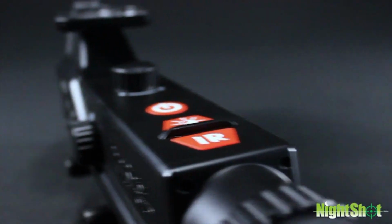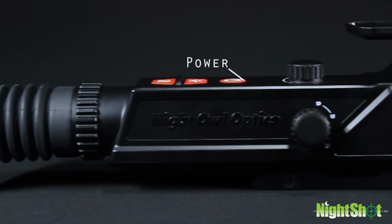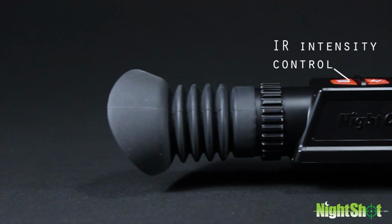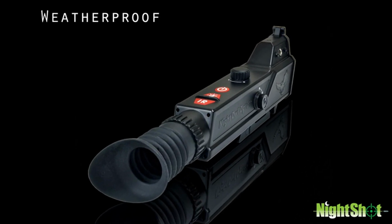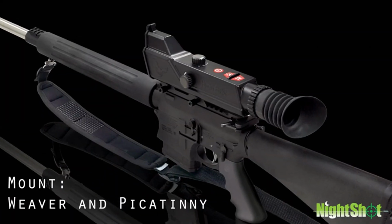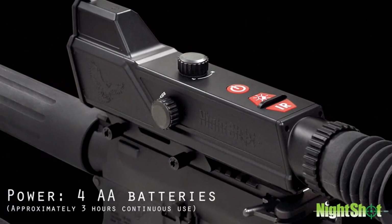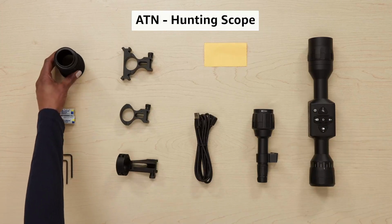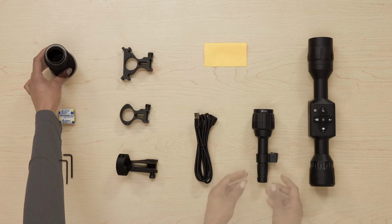Let's break down each of these and take a closer look at their pros and cons. Image intensification night vision: Gen 1, Gen 2, Gen 3. Let's start with image intensification. This type of night vision relies on amplifying ambient light, things like moonlight, starlight, or city lights. The light is collected by the lens, processed by a special tube, and then displayed as a visible image.